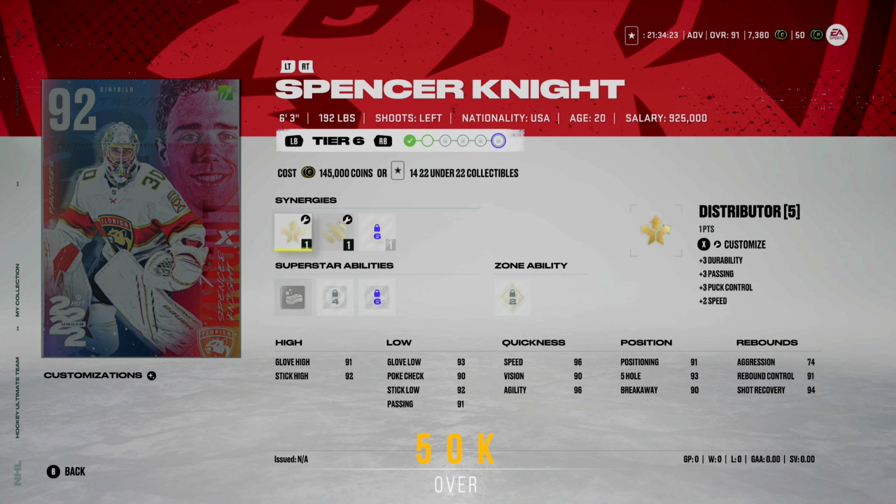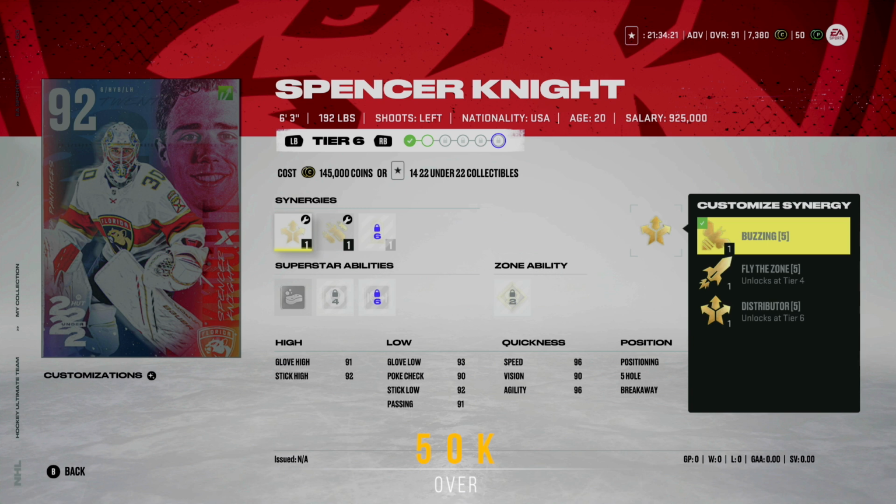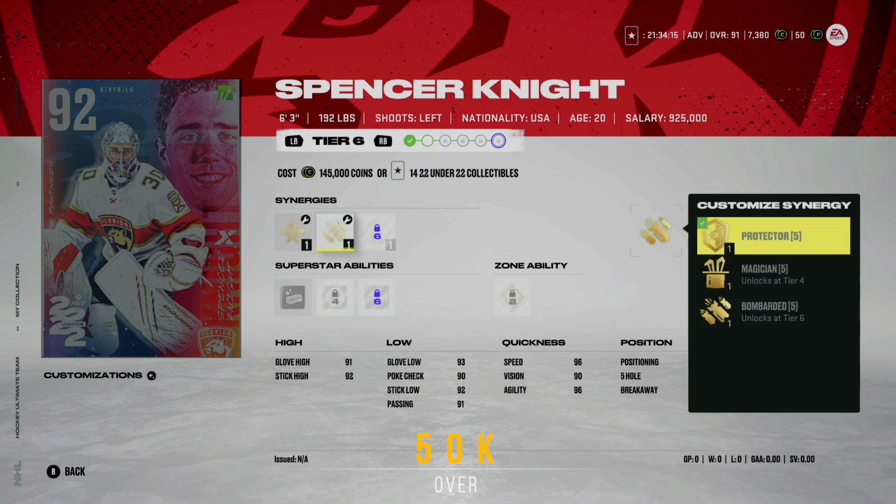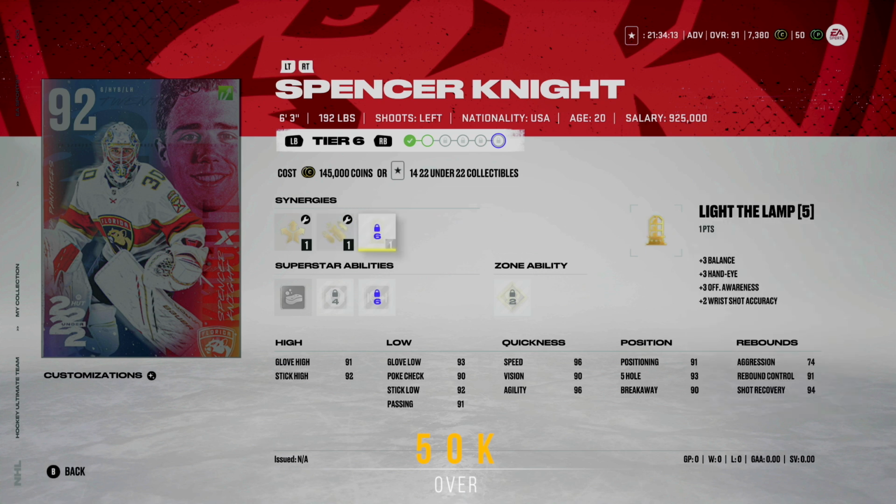I do love the fact that he has either distributor, fly the zone, or buzzing. Again, all synergies that you could easily activate on your team. Bombarded, Magician, and Protector, again, secondarily, those are great synergies that you could potentially activate. And then his unchangeable synergy is Light the Lamp, which I have activated currently. So across the board synergies, I give him a 10 out of 10.